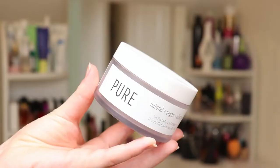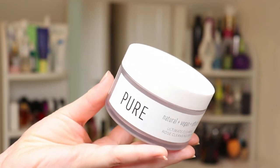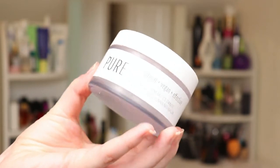Another skincare item. This is from M&S and this is the Pure range, and this is the Ultimate Cleanse Rose Cleansing Balm. It's in a 100-gram tub, and I love to use a cleansing balm as like a year-round cleanser. And I use it in the evening to remove my makeup, especially when I've got like a full face of makeup on like this. I find that a cleansing oil doesn't remove all of my makeup. I have to go in with a cleansing balm.